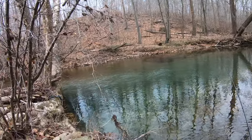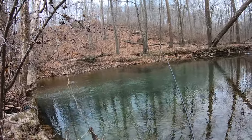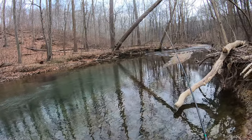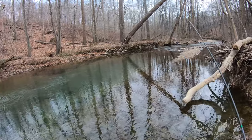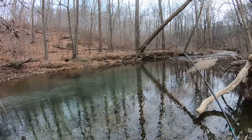All right, guys, we're gonna make an attempt to cast right along this tree without snagging. All right, that's a little better. We're making progress, guys. No matter what, I'm gonna catch another fish out of this. I mean, this hole just must be that stacked. There we go. Oh my gosh, how many trout are in here?